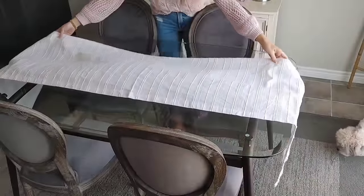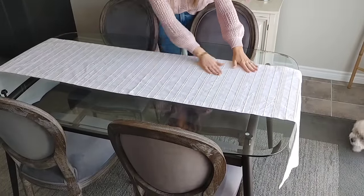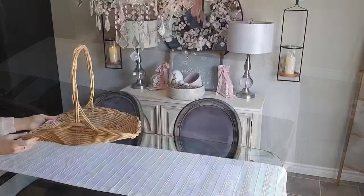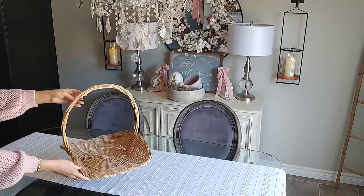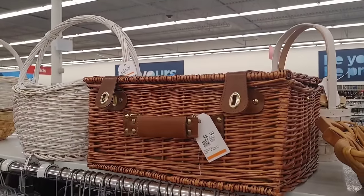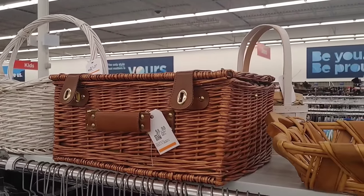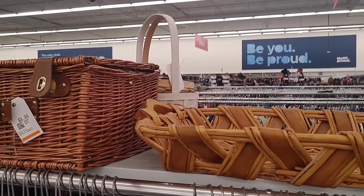We're going to move over to the dining room table now. I have this really pretty table runner. I probably should have ironed that, but I didn't. And then I'm going to go in with this gorgeous flower basket. If you're ever looking for baskets, I would suggest checking out your local thrift stores. They usually have so many, and they're usually at really good prices.